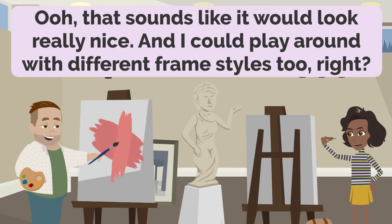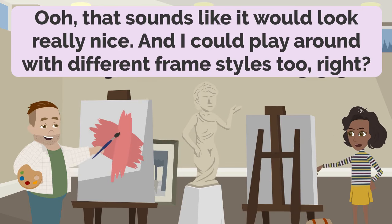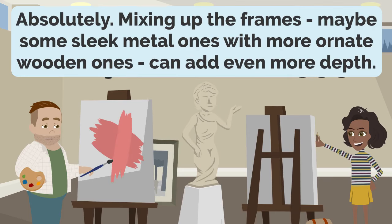Ooh, that sounds like it would look really nice. And I could play around with different frame styles too, right? Absolutely. Mixing up the frames, maybe some sleek metal ones with more ornate wooden ones, can add even more depth.